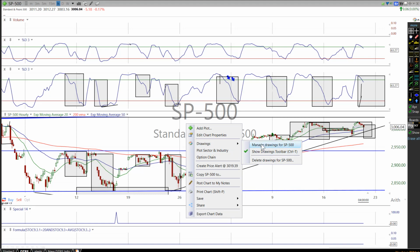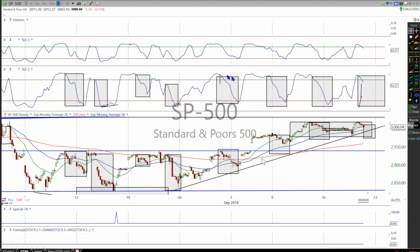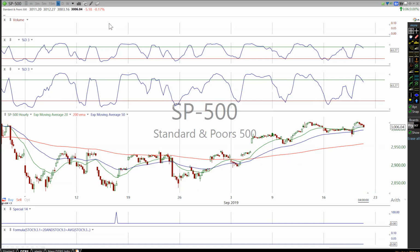Show drawings on the chart, manage drawings on the chart, delete drawings on the chart. All right, we're just going to delete them. All are based on S&P. All drawings for. All right, so we're just going to do that right there. Boom. All right, so now it's nice and clean.